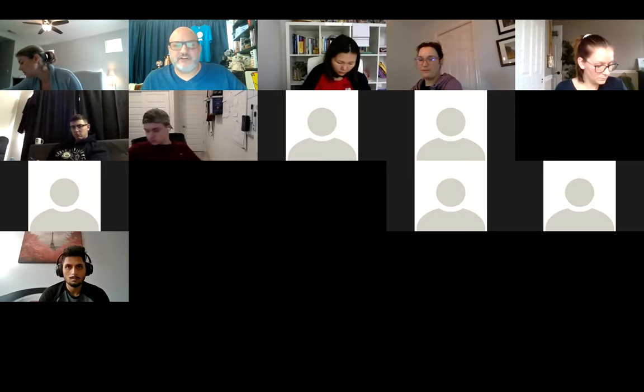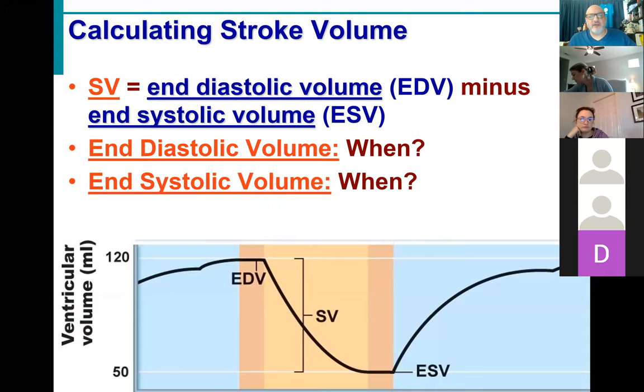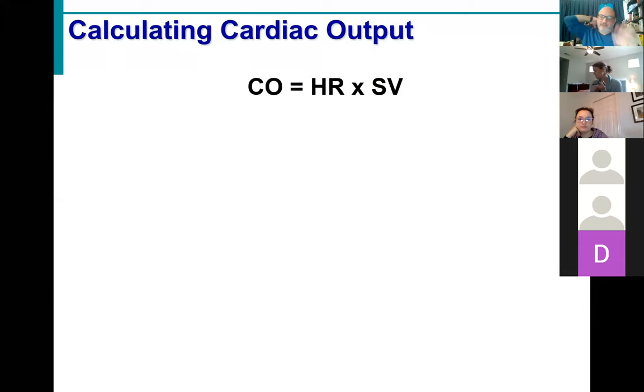So we did this already. Stroke volume is end diastolic volume minus end systolic volume. We figured that out. We did that calculation. We did all of those. So that brings us to where we are here. Cardiac output equals heart rate times stroke volume. So let's do some simple math because we already kind of figured this part out.